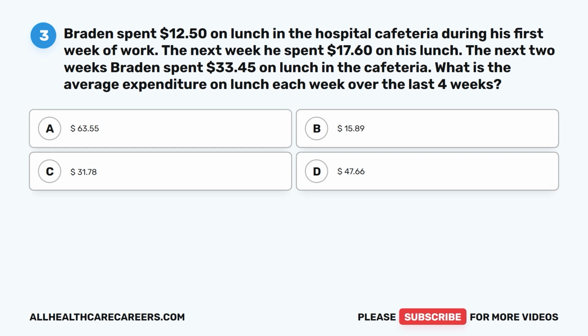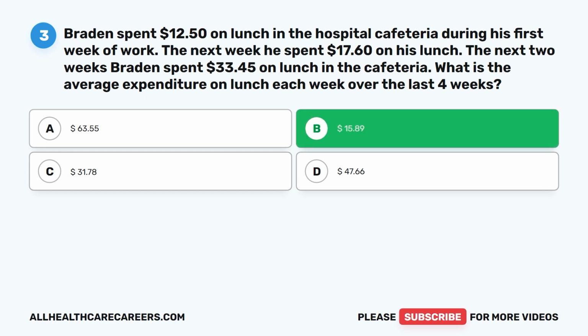Question 3. Braden spent $12.50 on lunch in the hospital cafeteria during his first week of work. The next week, he spent $17.60 on his lunch. The next 2 weeks, Braden spent $33.45 on lunch in the cafeteria. What is the average expenditure on lunch each week over the last 4 weeks? A. $63.55, B. $15.89, C. $31.78, D. $47.66. The correct answer is B.